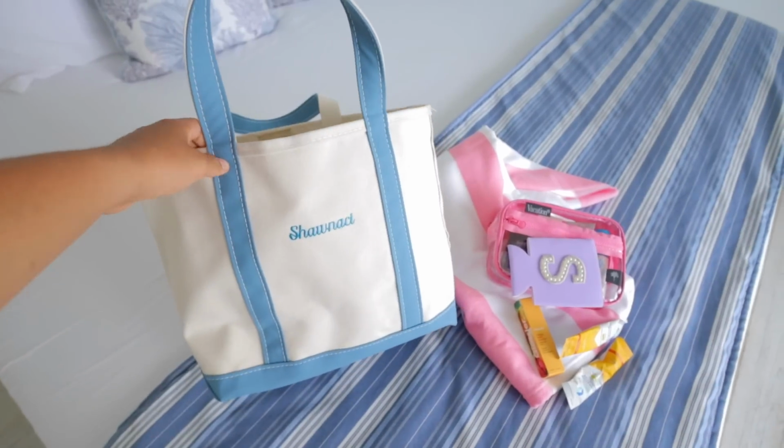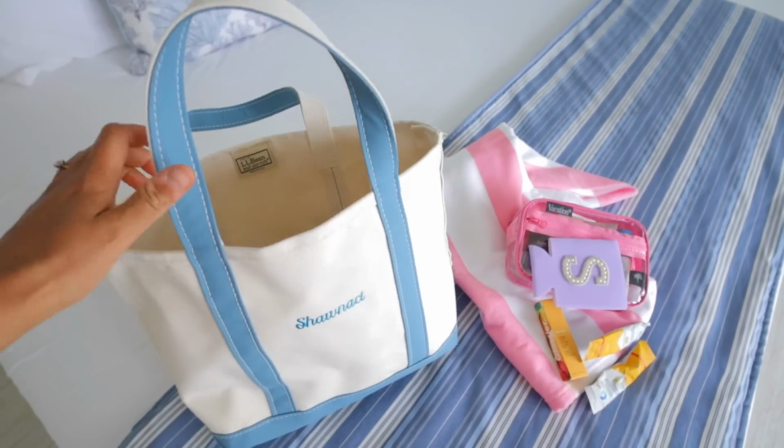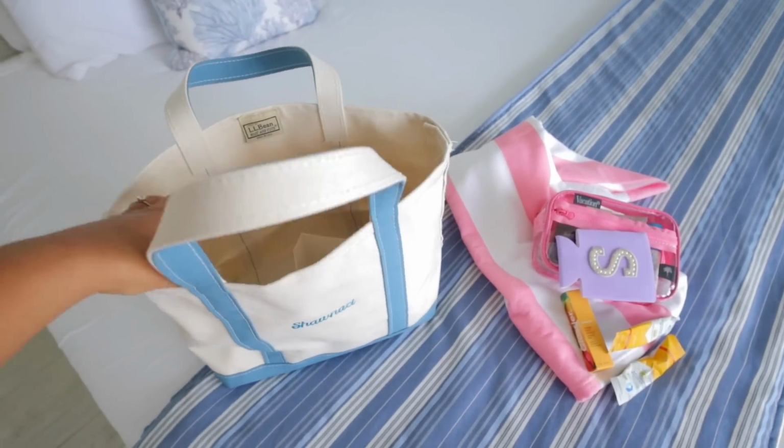We're getting ready to change into our swimsuits and I want to show you guys what we got in our little bags. First, let's start out with how cute this bag is. It's from L.L.Bean. It's so structured. I'm going to use this so much. Imagine how many books I can put in here, because it's structured. That's what I love.